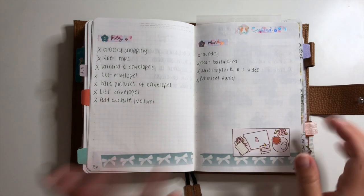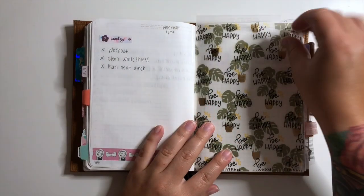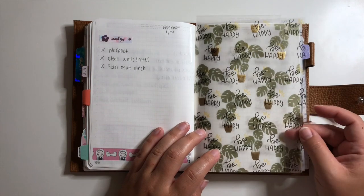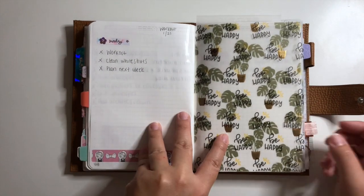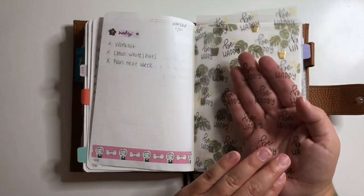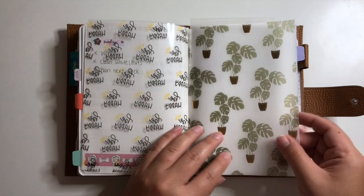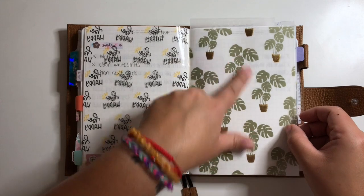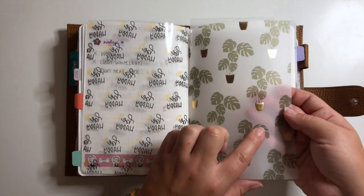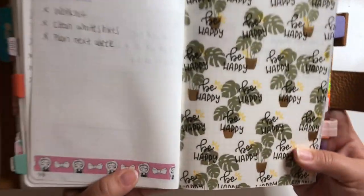All right, so in here, this is a piece of acetate that was a freebie from the former Banana Doodle Shop. So it says be happy, and then I layered that on top of this vellum from Honeybee Shop, which I really love because it's the plants and it's got the nice gold foil here, and I just like how it layers with this acetate.